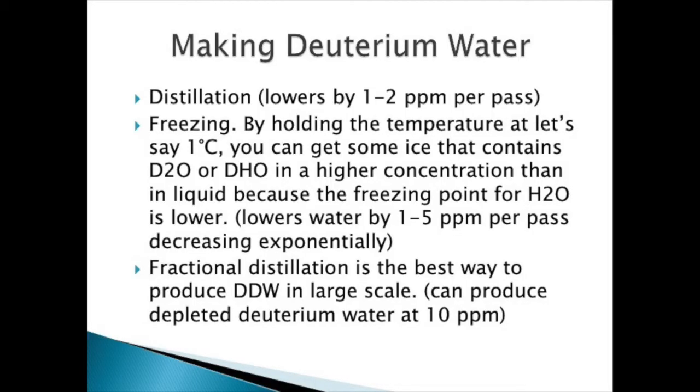So how do we make depleted deuterium water? Well, as I said, when you distill water, it can lower it only by 1 or 2 parts per million, which is pretty expensive because you're going to boil it all up, it all condenses again, and you've only lost 1 to 2. So if water's already at 155, maybe you're down to 153 or 154.